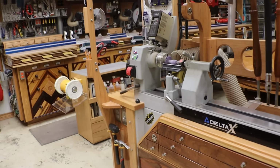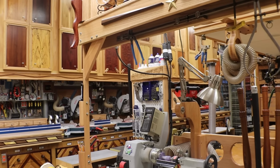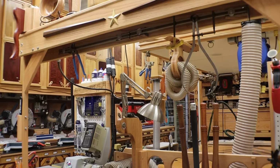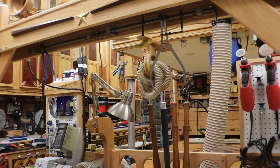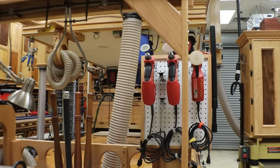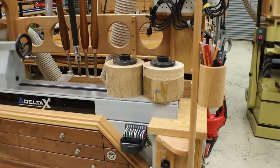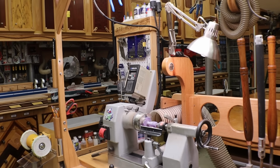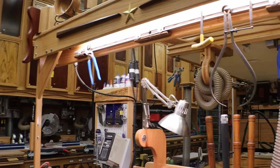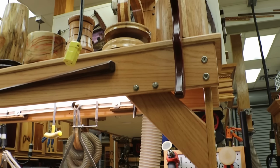I built an overhead on this lathe to add some additional lighting right down on the surface. And I also got tired of laying tools on my workbench and having them fall off. So I built in a little magnetic tool rack above it. Let me turn some lights on it so y'all can see it a little better. There we go. When the lights are turned on, it really lights up. You can just hang the tools right above you and they stay out of the way. Real nice to have.